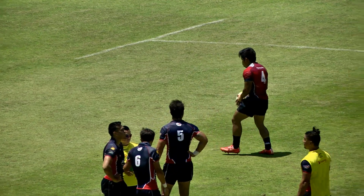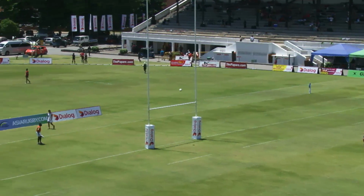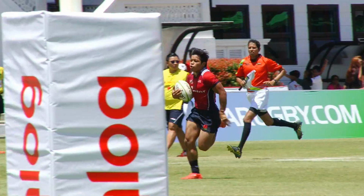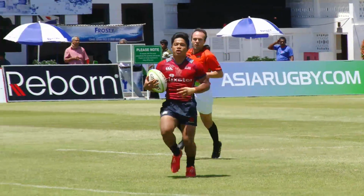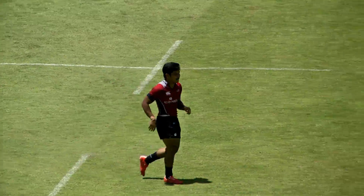Yeah, Graham, brilliant try. On the outside, a lot of pace. Shows a lot of character to run the distance on this with this heat on. And look at that. Look at the pace. Small man, pumps his legs up. Under the post he goes. Oops. A gift for him for scoring that try.